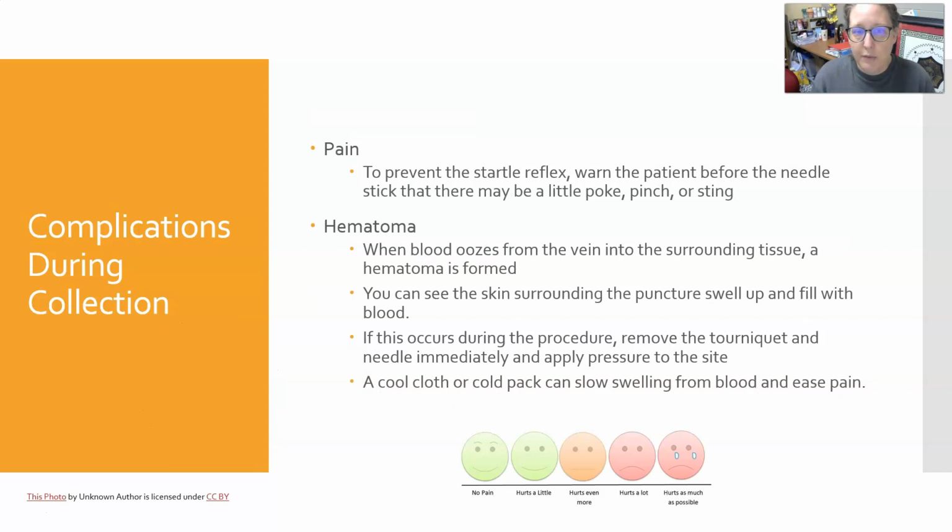So pain. To prevent the startle reflex, so them jumping, do warn them before the needle sticks so that they're not startled. So just tell them there's going to be a little poke or pinch or sting, whatever you want to use, just something to warn them that they may be uncomfortable and pinch or sting for just a second.